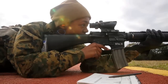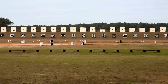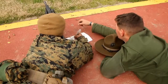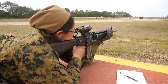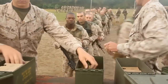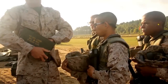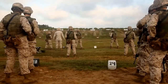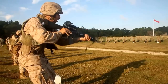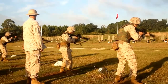Mark 24. Fire control bunker standing. Low target taking speed reload. And fire control bunker kneeling. Right. Shooter, same drill, take a stance, targets! Shooter, same drill, take a stance, targets!